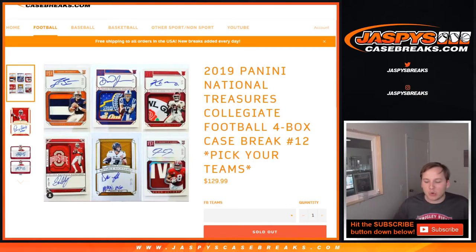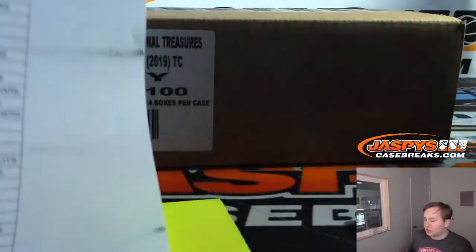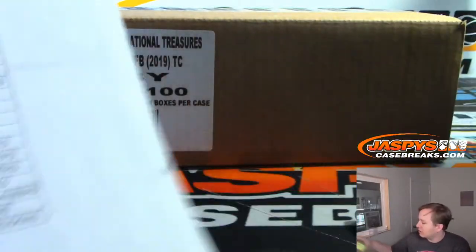How's it going, everybody? This is 2019 Panini National Treasures Collegiate Football, four box case break number 12. Pick your team sold out on jaspyscasebreaks.com. Appreciate everyone getting in. So we're going to show who got what team here.